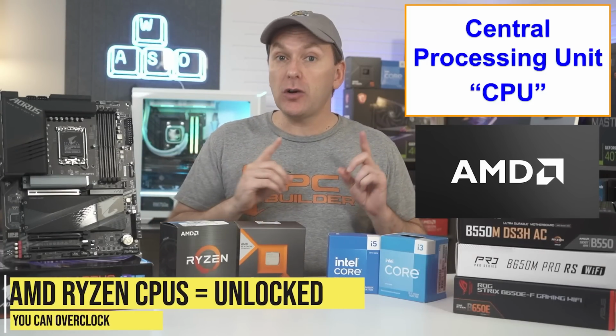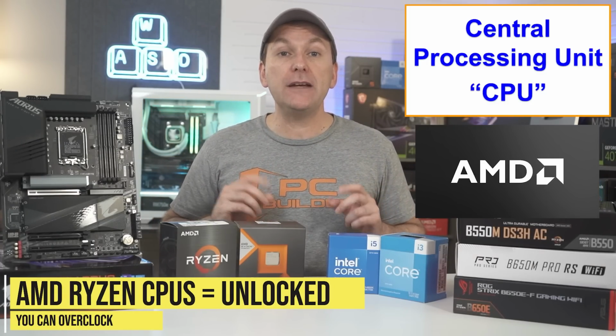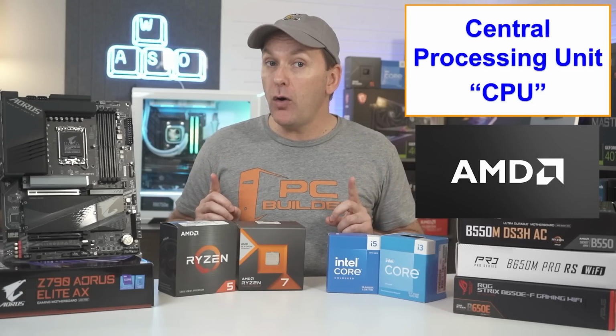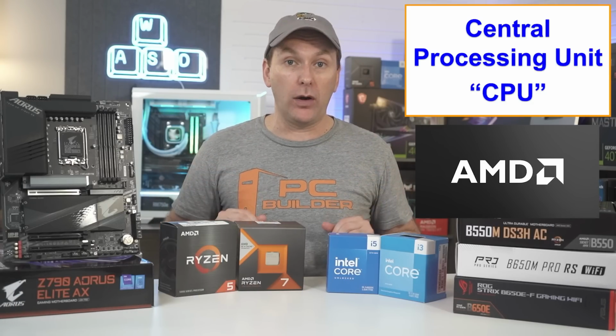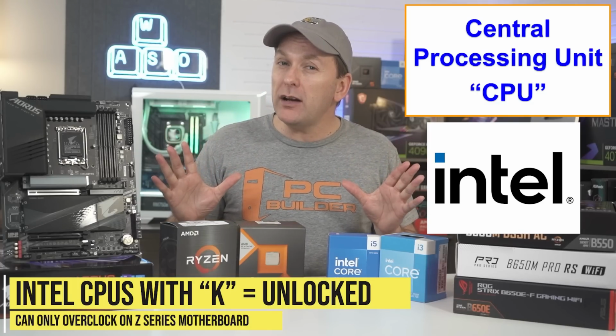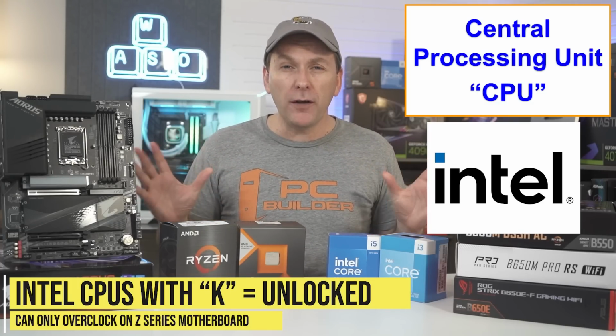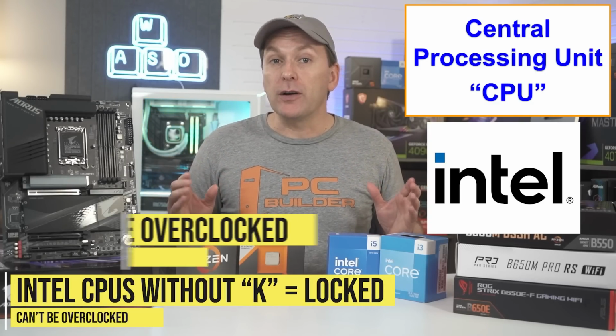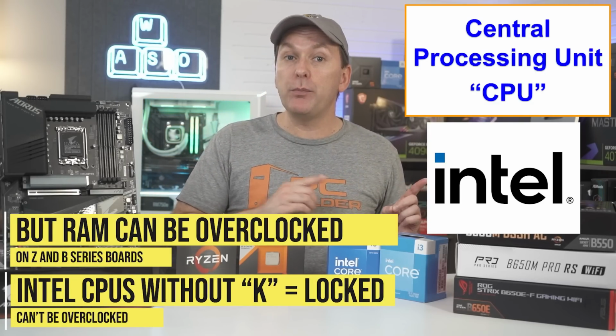AMD Ryzen CPUs are unlocked, meaning you can overclock them if you choose to on an X or B series motherboard. And you can also overclock the memory with them on any motherboard. Intel CPUs labeled with a K in the name can be overclocked, but only on a compatible Z series motherboard. More on that later. But none of the other Intel CPUs can be overclocked. However, the memory can be overclocked on a Z or B series motherboard.